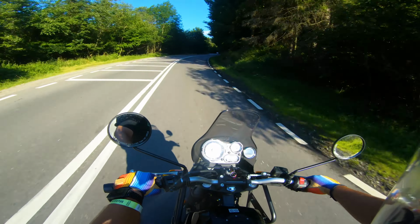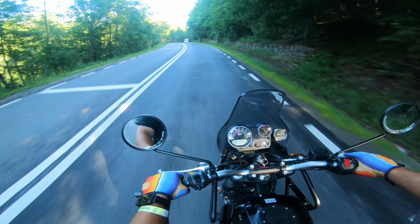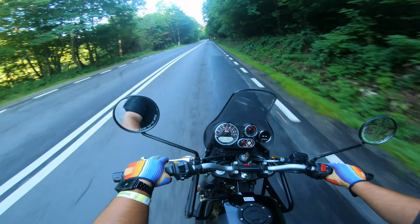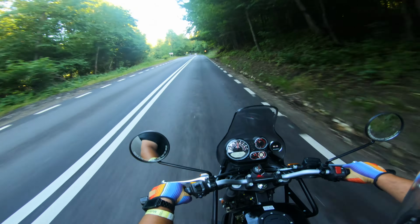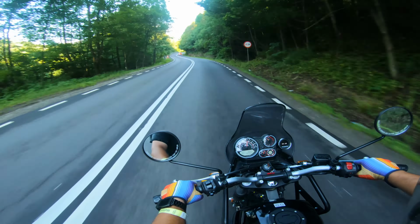Now, compared to something like the Desert X or even the Imperiale, the front brake on the Imperiale was a little bit better. But otherwise, climbing up the mountain through the forest, up a gear. Yeah, you can have a lot of fun with this thing, amazingly. You can have a lot of fun.